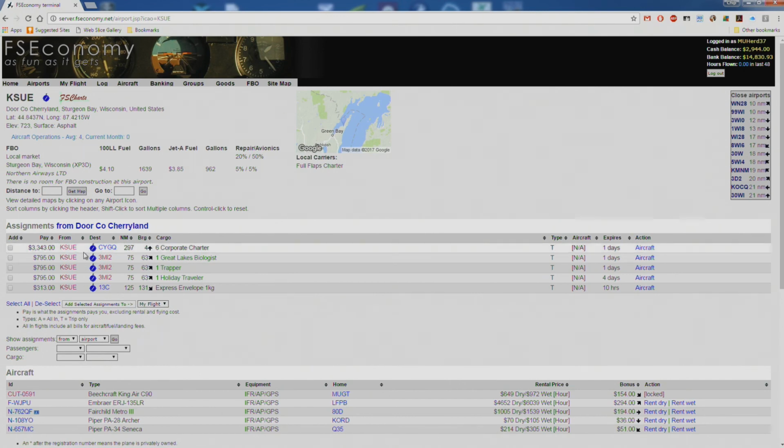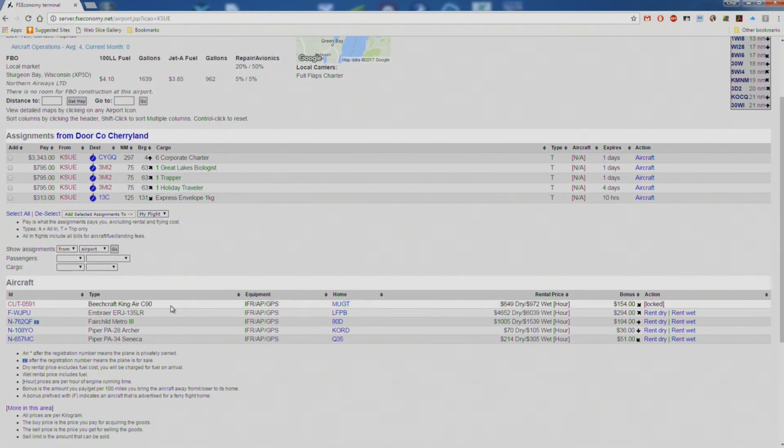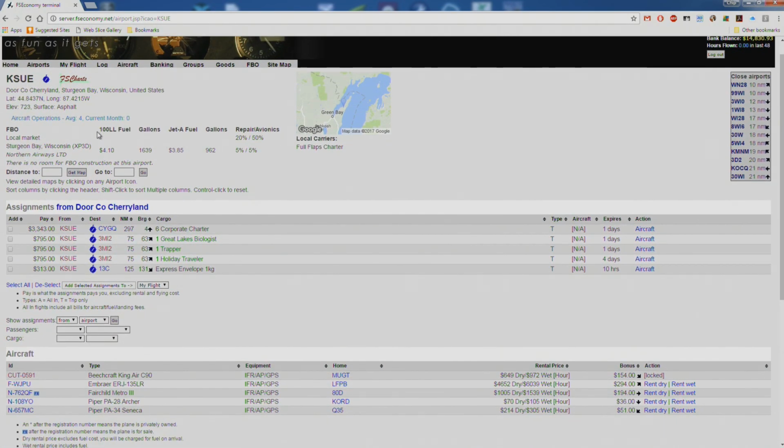But in this episode, we're over here. I'm kind of glad I found this because hopefully this is going to be a really cool place to land. I'm at KSUE. It's in Sturgeon Bay, Wisconsin. There's actually 14 people. I can't fit them all on the plane. We can fit 11. So we got to leave some people behind. Oh well, somebody else can get them.